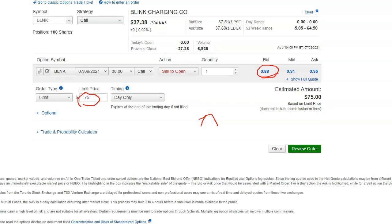But if you don't do a limit price lower than the bid, then it may not execute, which is fine. You just will have to check it. If you're going to work or something like that, you will have to check it when the market opens, which we do every week. So I'm going to set a limit of 0.75. I'm going to review and submit this.